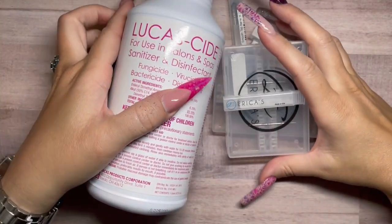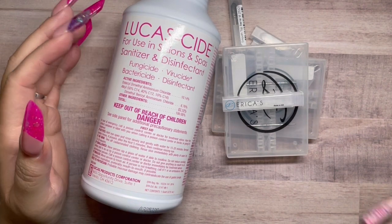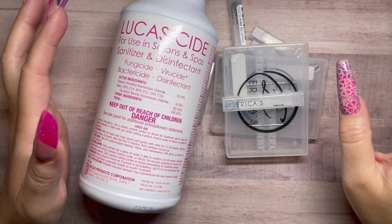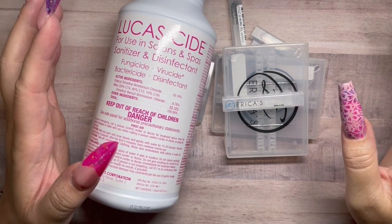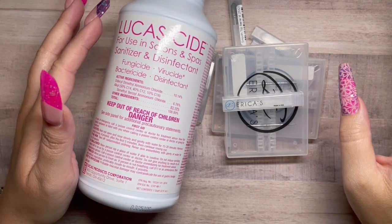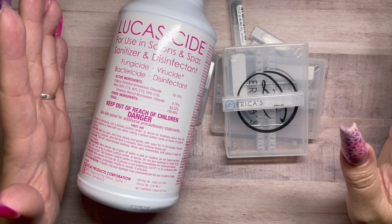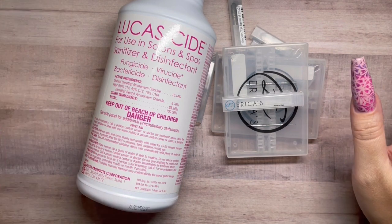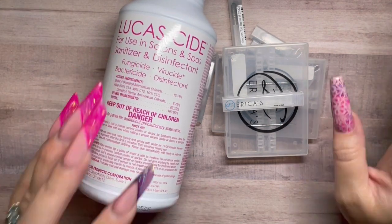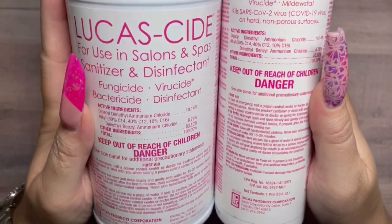This next bunch of products I got from Erica's ATA. Now, if you stuck with me the whole way, you're gonna notice that this is all Lucas-cide. I did not know I was going to win a door prize, so now I have so much Lucas-cide products. It's going to last me a freaking lifetime, which I'm not complaining about. So this is a bigger bottle of this one here, and they are the same thing.